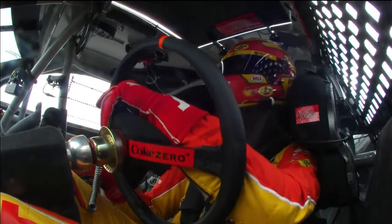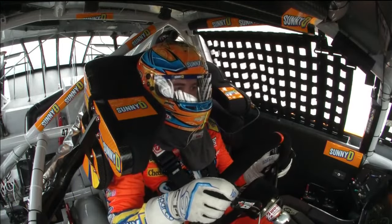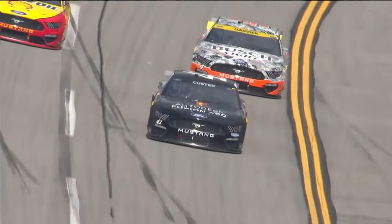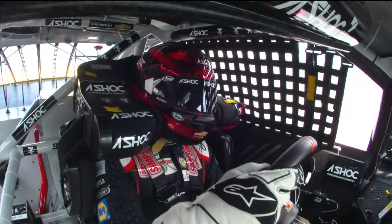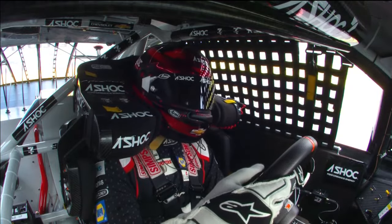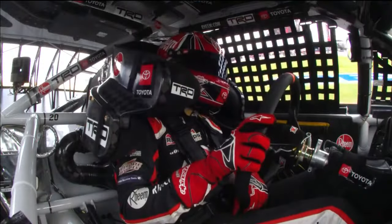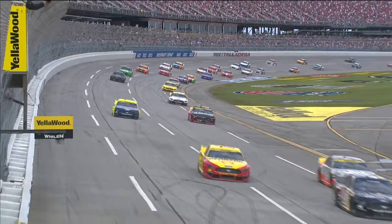So Cole Custer, when the first caution comes out, leading the Ford brigade of Custer, Logano, Harvick, Blaney. Chase Elliott was up there inside the top five. Brad Keselowski, Kurt Busch, Michael McDowell, the Daytona 500 winner from earlier this year, is eighth. Ross Chastain, another superspeedway driver that a lot of people don't mind working with to get to the front, has had great success, as well as Erik Jones in the top 10.